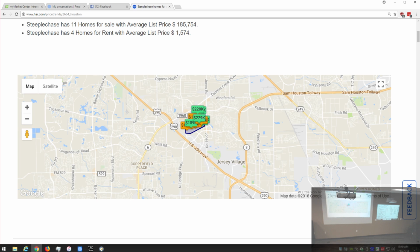Or if I know somebody who cannot afford anything inside the loop because they want a 4-bedroom for $200,000, I can say, hey, let's go over to Steeplechase. I hear that's a great place. It didn't flood. That's why I asked those questions, and hopefully you guys picked up on it, right? Sorry, I apologize. Keep going.